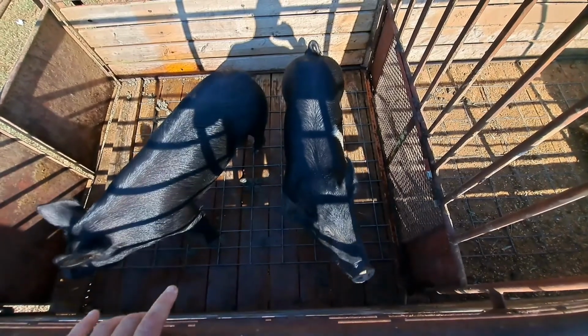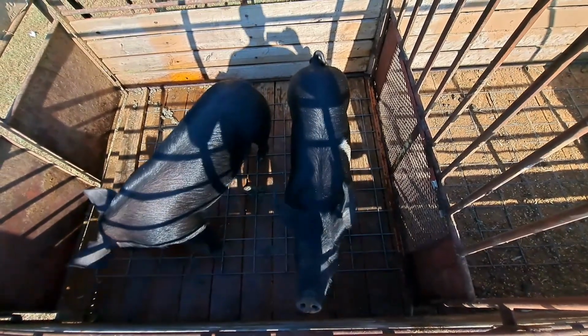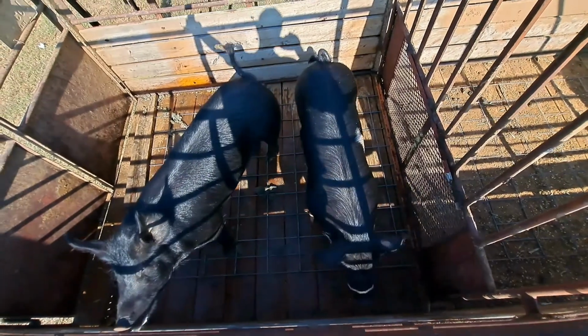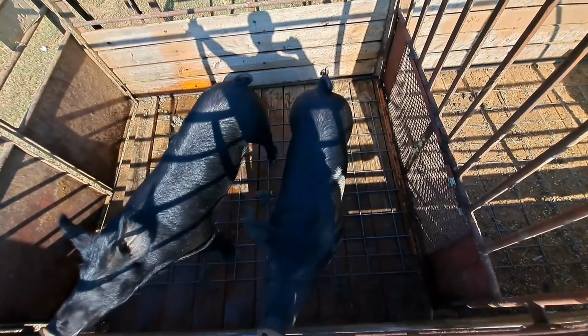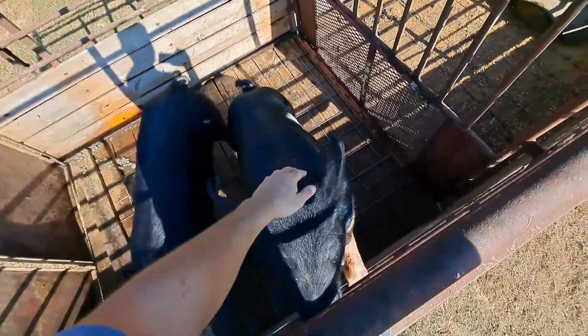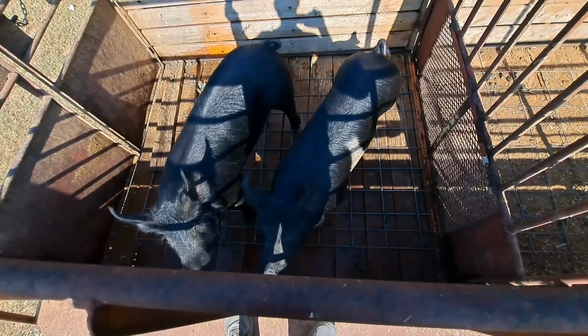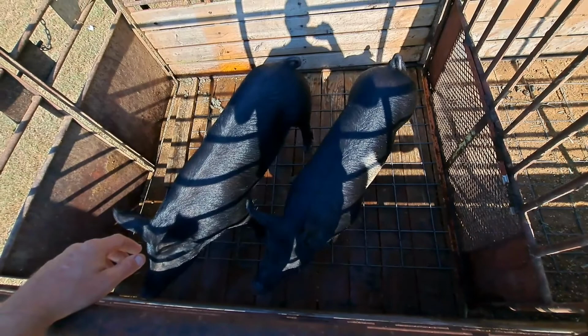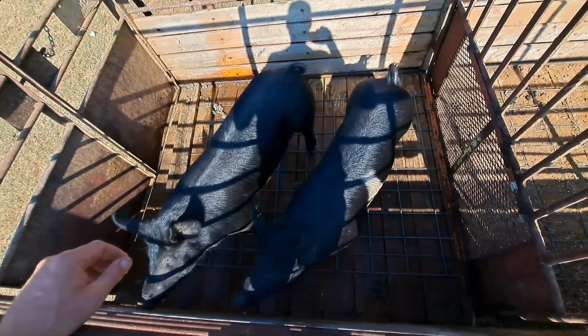I think you know what I'm going to be talking about today. We've got these pigs loaded up, and wanted to touch on this little subject real quick. I've had a lot of people tell me that they have had issues in the past with loading their pigs up. They had trouble getting them loaded, and it was just difficult to get them in the trailer.